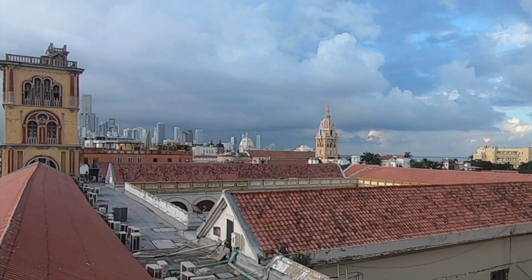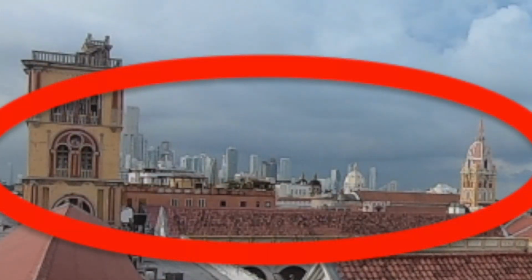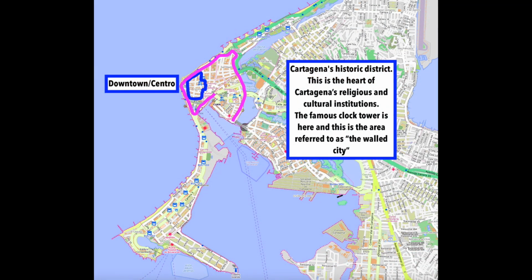Now out there in the distance is the neighborhood of Boca Grande. That's where all the big name hotels are. But we'll get to that later. First, let's talk about the 3 neighborhoods in the walled city. And since we're here in Costa, let's start with that.